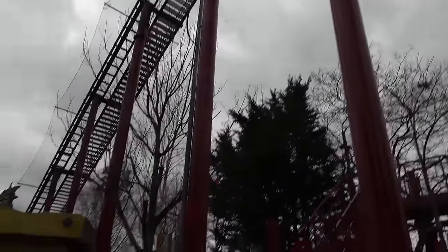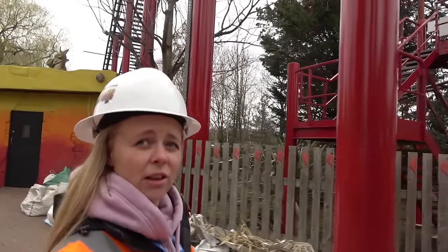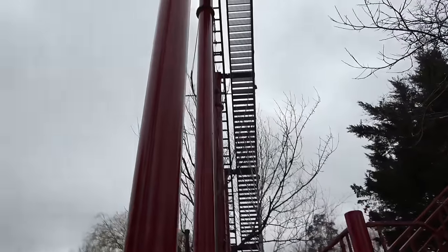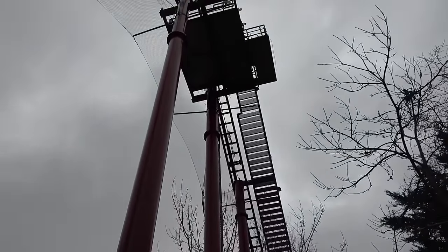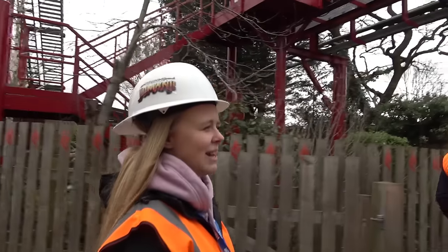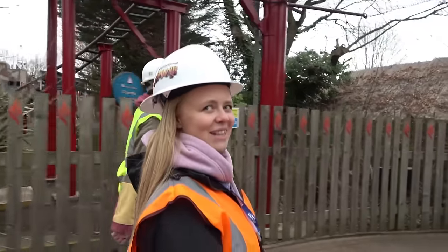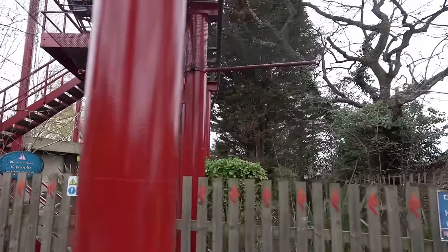But I just wanted to mention as well that Dragon's Fury supports have been painted. I think it looks really nice with the red colour. It looks nice and fresh, and it was much needed. Hopefully the track next. Yeah, fingers crossed, because the supports look really nice and fresh actually. So yeah, it's good to see. I think with them having a brand new shiny coaster, it needed to be nice and clean. Yeah, right next to it as well, from down that way, you see it close. Good, yeah. Definitely. So it's nice to see them painting the supports. Hopefully the track will get done at some point.